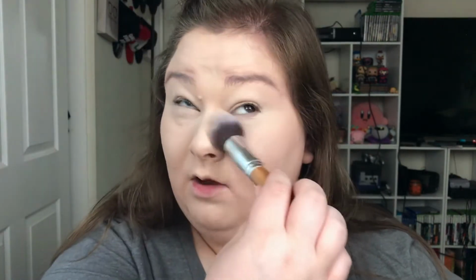But yeah, like I said, a big problem I have with the Tarte Shape Tape, I feel like it's just a little too heavy and a little too thick, and there's not really a ton of moisturizing elements to it, whereas I feel like the BH Cosmetics one has a much better moisturizing element to it. So we're just gonna set right there. Okay, so it's pretty much all set.